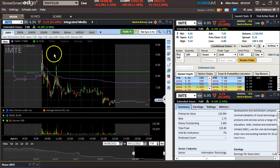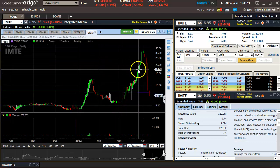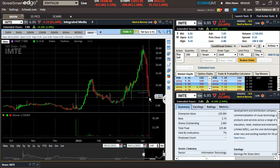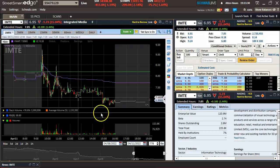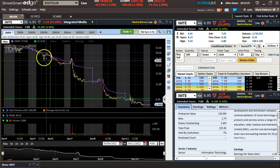We'll start with IMTE. I went through this one yesterday as well. Pump looking chart. Now we're way off the highs, looking for that multi-day bounce. Just a bread and butter pump and dump chart pattern. Having a hard time trying to find a bottom, but today it's showing some bottoming compared to the past few days. Ever since this started the fade, all it has been doing is just finishing at day's low and got aggressive here. A lot of selling going on. Today we got a little bit more buying going on for sure.